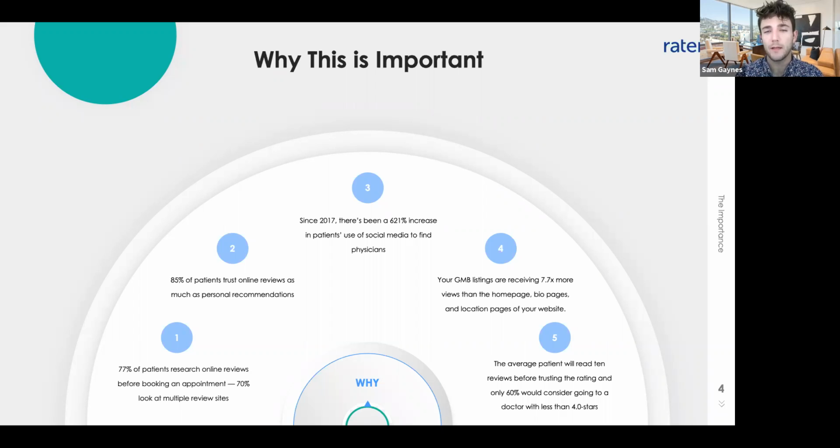So we can make the argument that Google is your new homepage. It's ubiquitous. It's a trusted brand. People know it. And if you're willing to spend X amount on your website, multiply that by 7.7x, and it could justify your spend on online reputation management. Just kidding. I don't think it'll be that expensive, but it is very important. And I want to just make that point conveyed here.